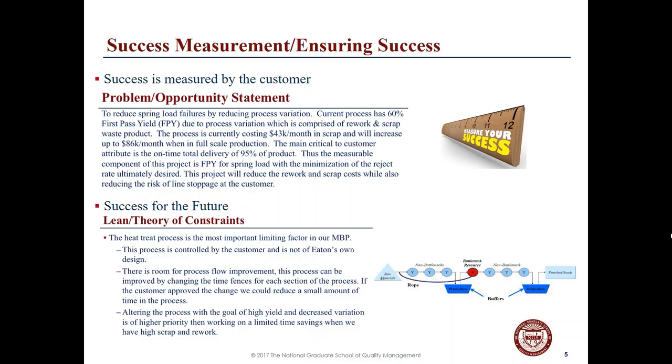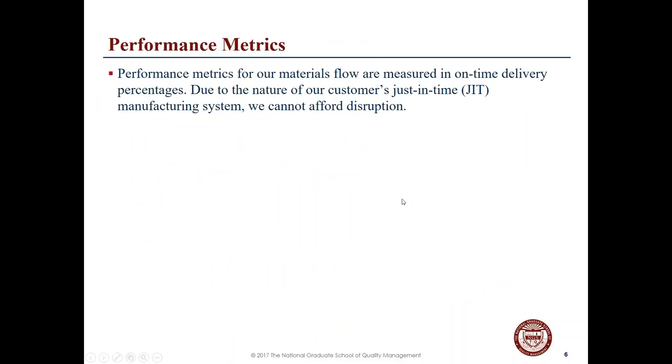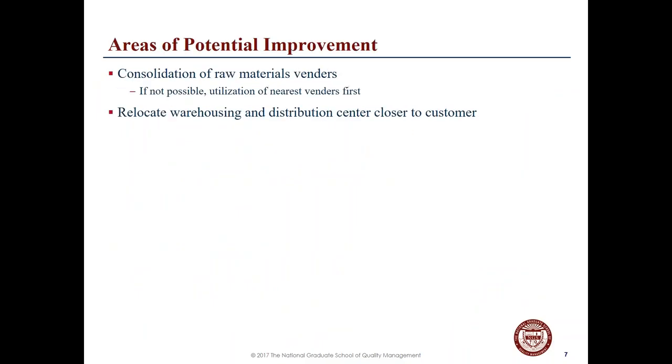But anyway, great job, Team Variation, putting this together. Also loved what you guys are doing here, looking at your material flow and making sure you're measuring the right thing. So good job. Any questions from the class to Team Variation?